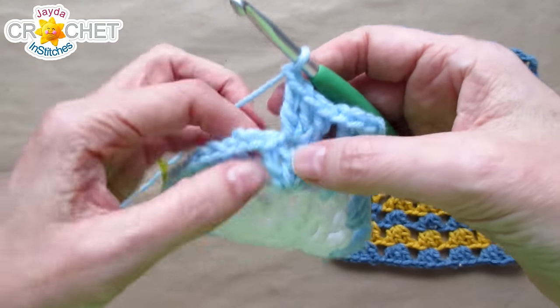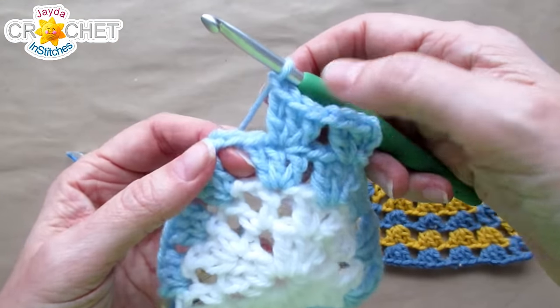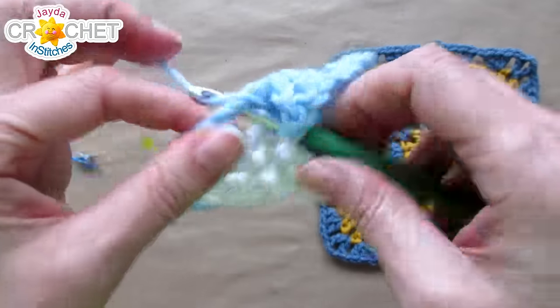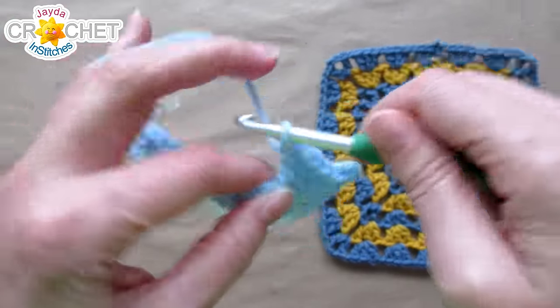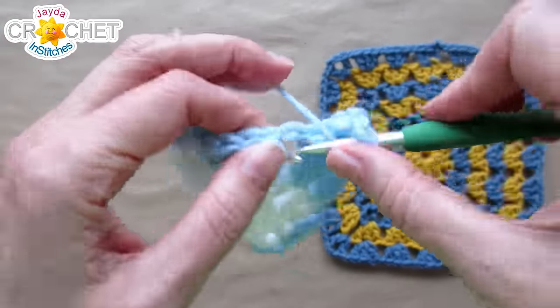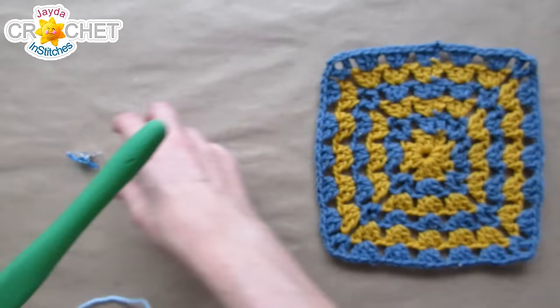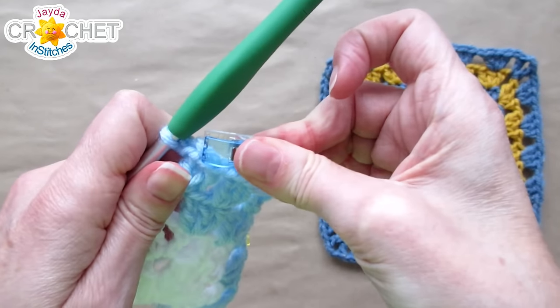So I'm going to take my stitch marker out of my corner. We are working into the corner this time. Double crochet, chain 2, double crochet, chain 1. So I'm going to put my stitch marker back in my chain 2 corner.